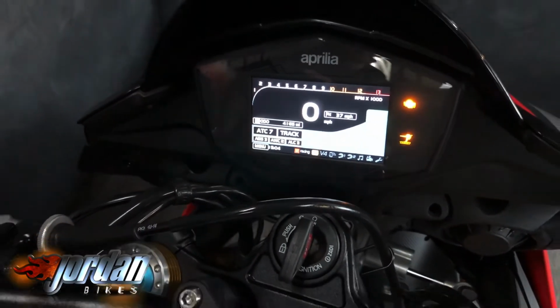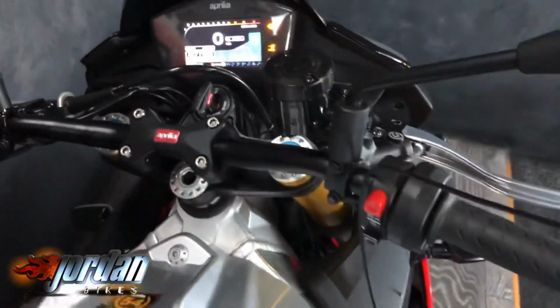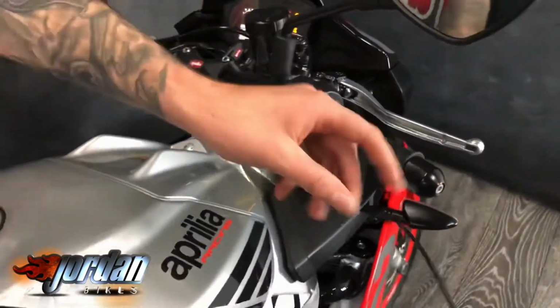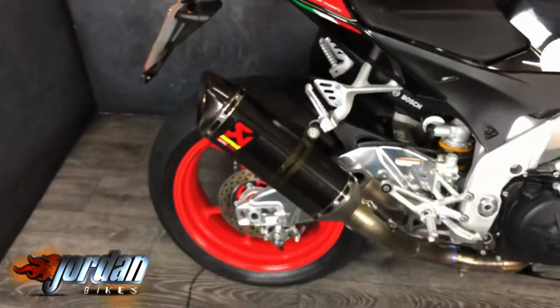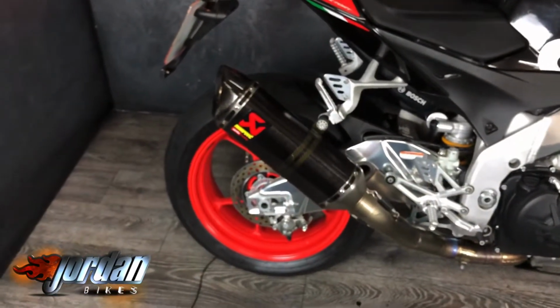You can link it to your phone as well via Bluetooth and have a look at this app, and it tells you how much you've been doing on it. Proper cool bike. Quick shifter, the job lot. Like I said, full-blown World Superbike with straight bars.